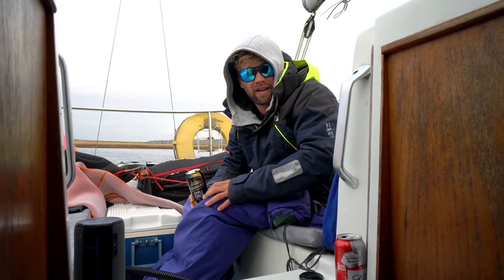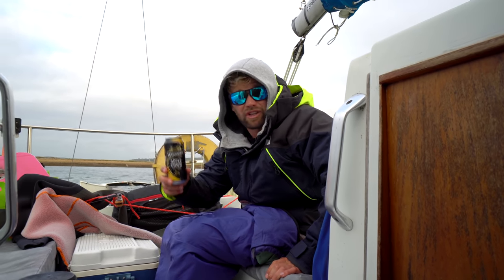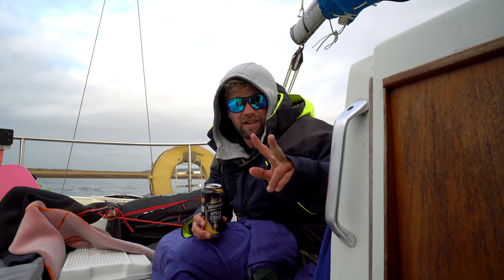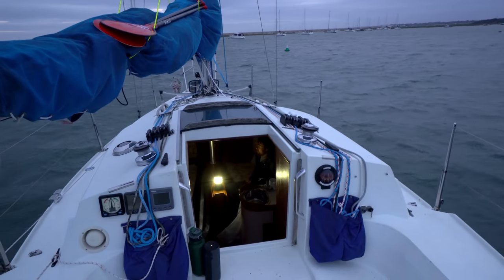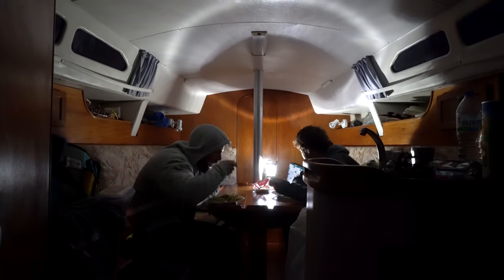So after an epic day of kite boating and riding with the boys and chilling out the back of the boat, it's time to make some dinner. We're going to be here for the second night tonight, and then we're heading back home tomorrow, early doors. It's going to be a nice sail downwind.